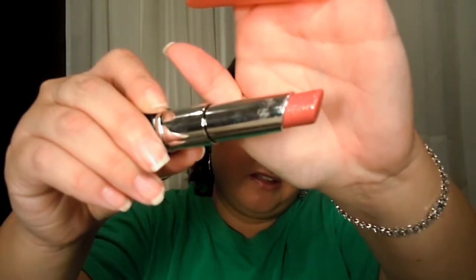My favorite one is this one called Peach Parfait. It is just gorgeous. I love this one. I've used this quite a lot. Let me show you guys. Hopefully you'll be able to see how much I have used. Let me just roll them all the way up. They feel so good on the lips. I love these things.